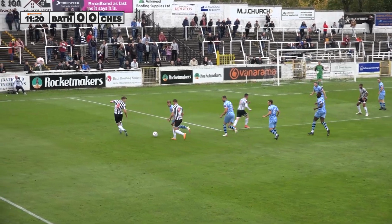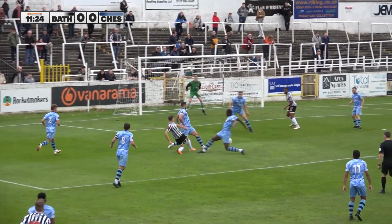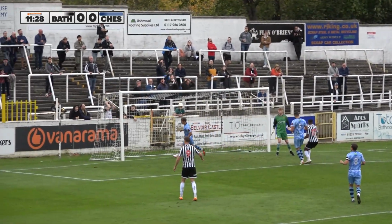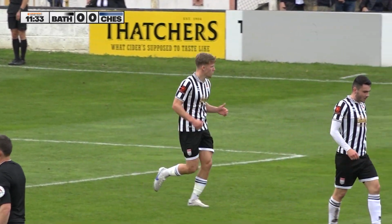Wilson and Fletcher over at the moment. As Cook brings it down about 20 yards out, shifts away from a couple of players into the area. Cook, shot is blocked. Loose ball's going to drop to Spokes. Still Spokes, and he drags his shot wide, a couple of yards wide of the post. That was a decent opening for the Bath City man.